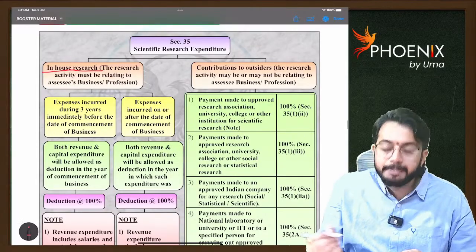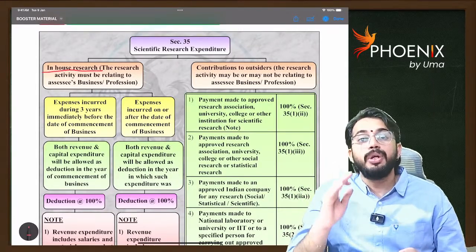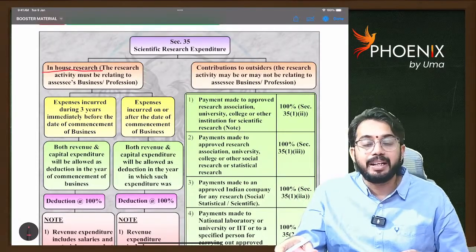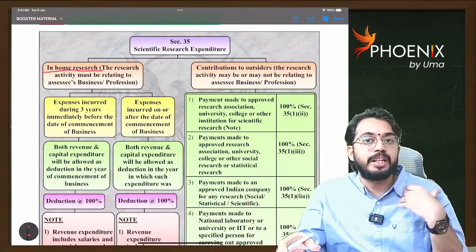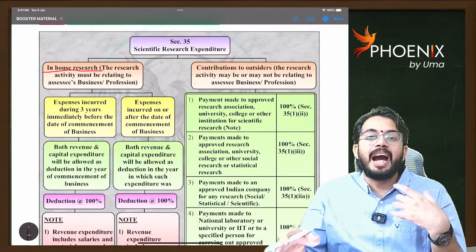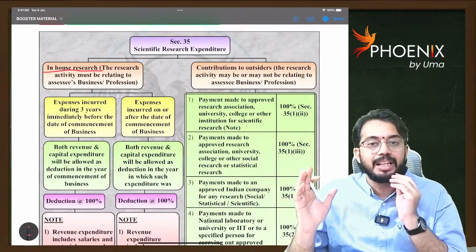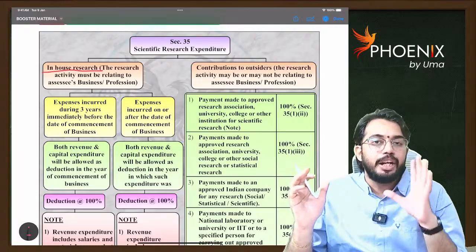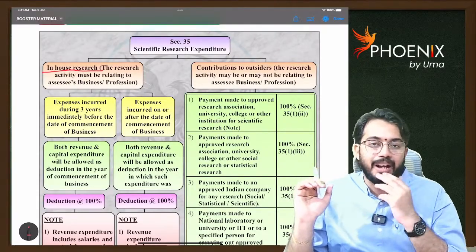In-house scientific research expenditure is allowed only if you do scientific research with regard to your own business. Let's say I am in the business of manufacturing cement. With regard to cement, if I do any scientific research, that expenditure is allowed as a deduction. I am in the cement manufacturing business, but I did research on laptops. That expenditure will not be allowed as a deduction. That means the scientific research expenditure you incur should be in the same nature of business which you are doing, then only it is allowed as a deduction.